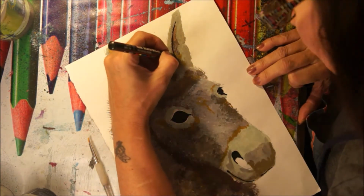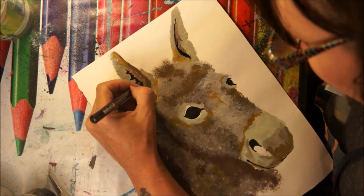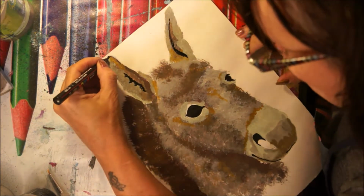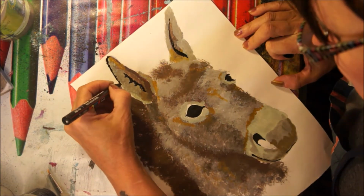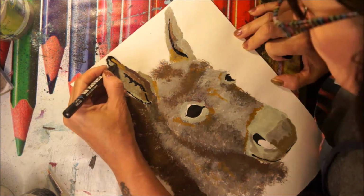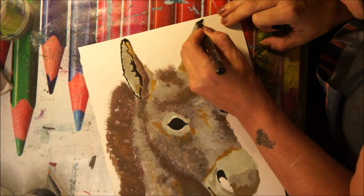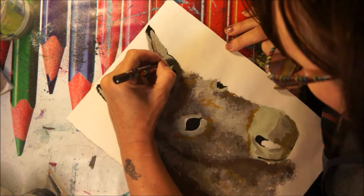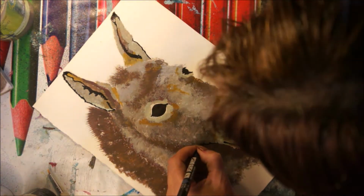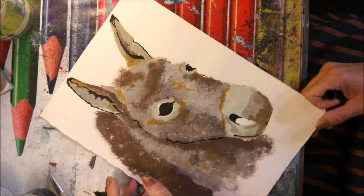Using the black Posca pen gives me a really deep shadow, but I can always knock it back by colouring on top of it as well, so I get that initial darkness that gives some of the 3D. Just outlining the blackness of the donkey's ears. They have a line around their ears which also goes down their back. It's called a dorsal line and it's the shape of a cross. And it also sometimes goes down the back of the mane too.